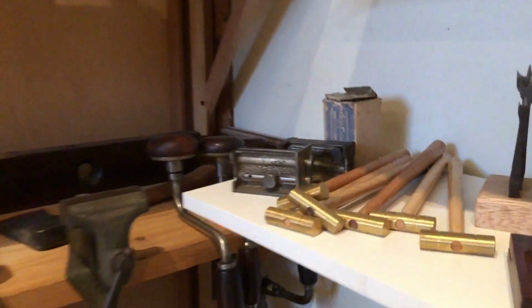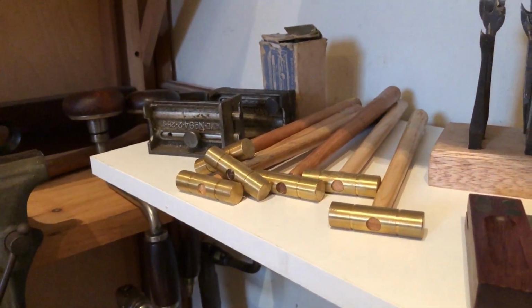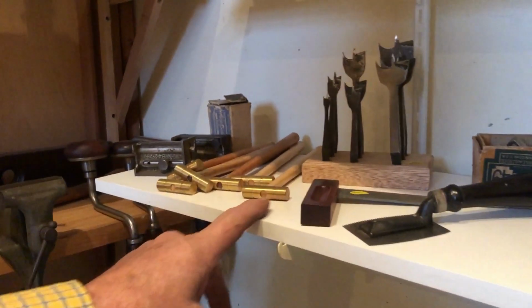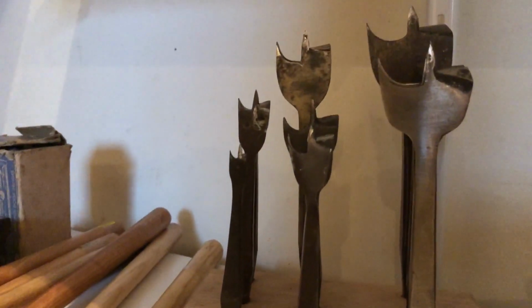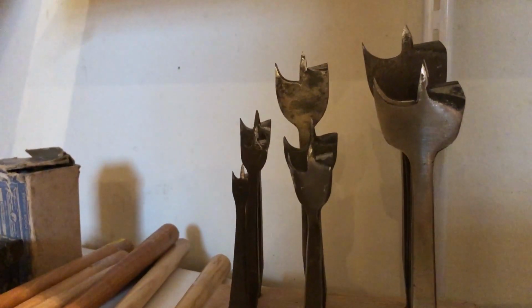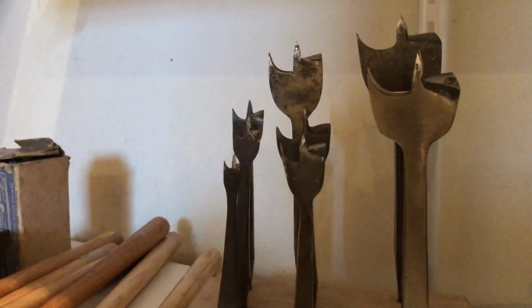You've got little brass hammers here for adjusting the planes, right? Yeah, that's what these are for. These are for your molding planes. And that way when you're tapping onto the cutters, you're not going to peen them over. Different drill bits. These are called center bits. It's a whole set. I don't think I've ever seen these. This is a very interesting design. You don't see them a lot, but they work very, very well for general woodworking and furniture making. And these are all sharpened up and ready to go.